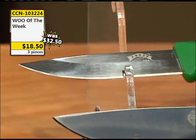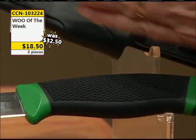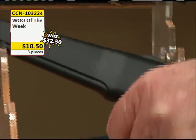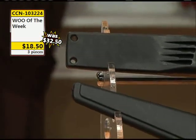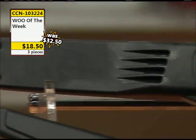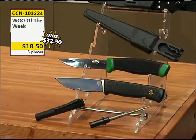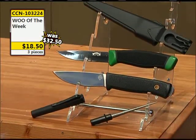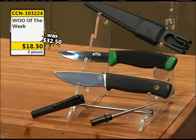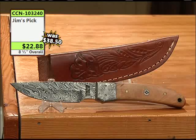Both of these 2 knives come with a hard case type Kydex sheath. Then you've got the bait knife right here with that sure grip type handle. That's the Woo, with other orders. So when you place an order and qualify, if you want those 3 items, you get them at the discounted price. Instead of $32.50, you will only pay $18.50 for those 3 items. Item number 103224. That's a great deal.